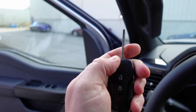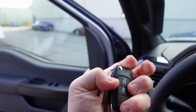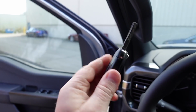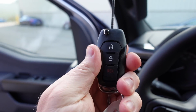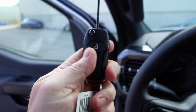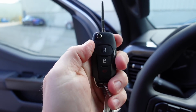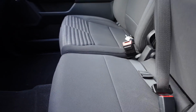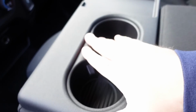So I'm very impressed. Same key, at least for a base model F150. You've got the little switchblade popping up thing there. You don't get remote start on these lower trims, although you can add it on after the fact, but it doesn't come on the actual key fob. Now this one has the optional third seat in the middle that you can fold down like that. You've got two cup holders.